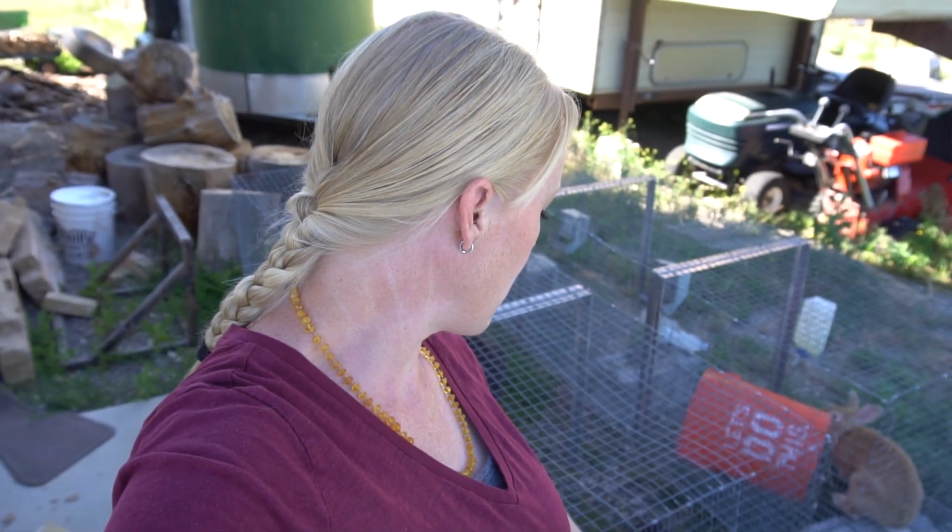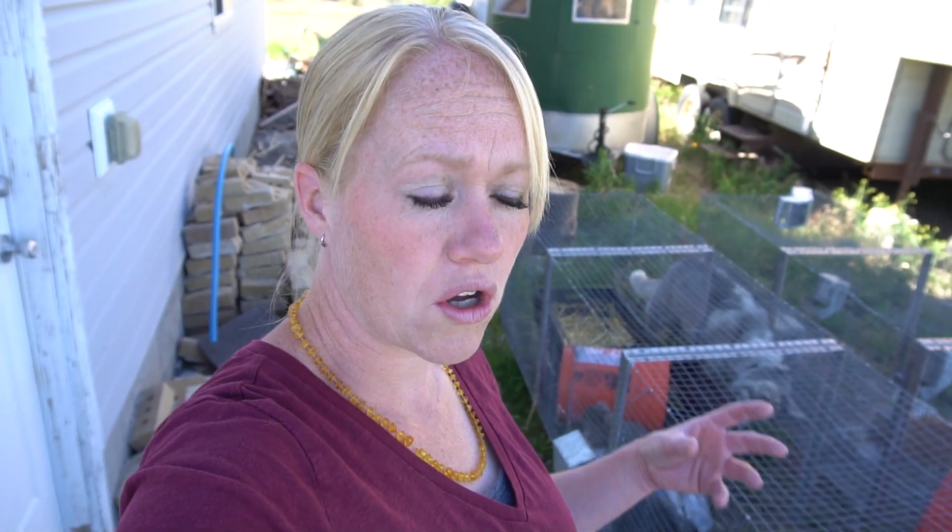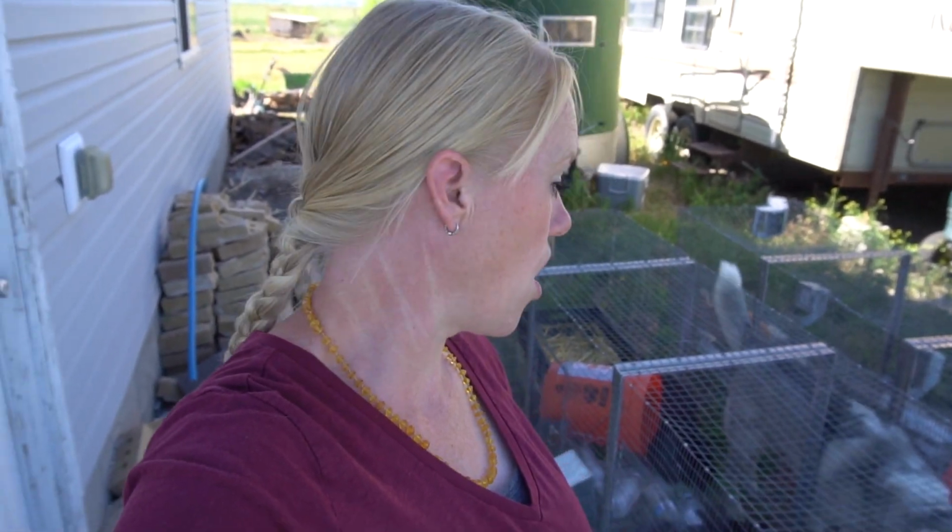So this morning I had Sam fill up the water for the mama and babies with some ice in the water. And I have heard to also fill their water halfway throughout the day so they're not drinking hot water. So it's just an adventure that we're learning as we go.